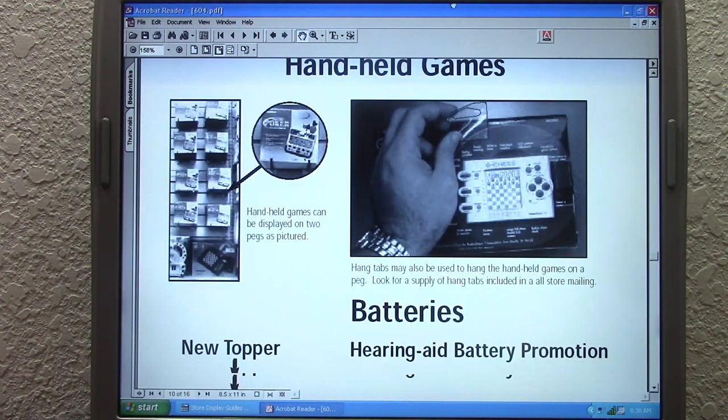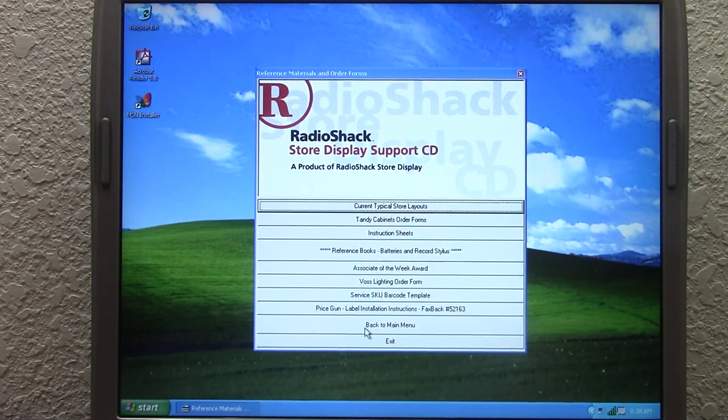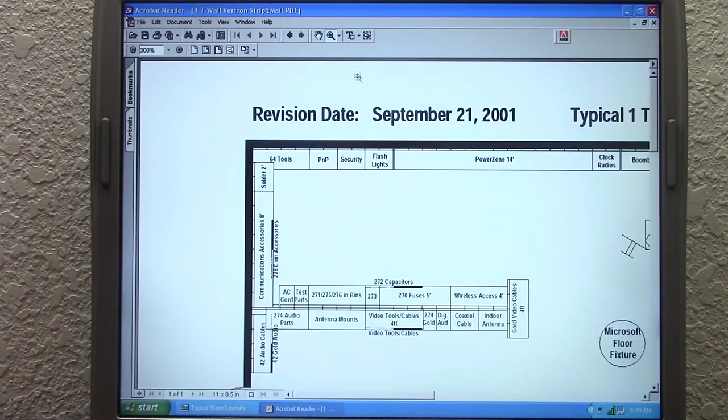Handheld games, batteries, hearing aid battery promotion. I think the last thing is reference materials and order forms. Current typical store layouts. Let's jump into that immediately. Let's just pick a store here. Verizon Wireless strip or mall store with one T-wall. Revision date, September 21st, 2001. Zoom in here and see what we got.